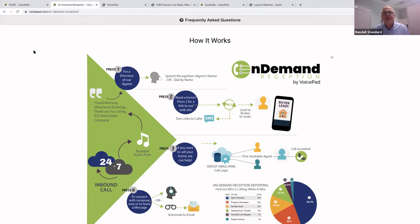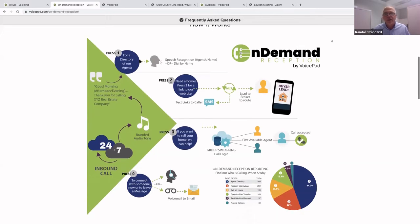It basically takes the place of an admin, potentially, who's answering the phones all day. If you haven't ever really talked to an admin at the front desk, let me tell you what their day's like, okay? About 40% of the calls are junk, and about 40% of the calls are someone calling in to reach an agent. So I can show you exactly what's going on here on the diagram.